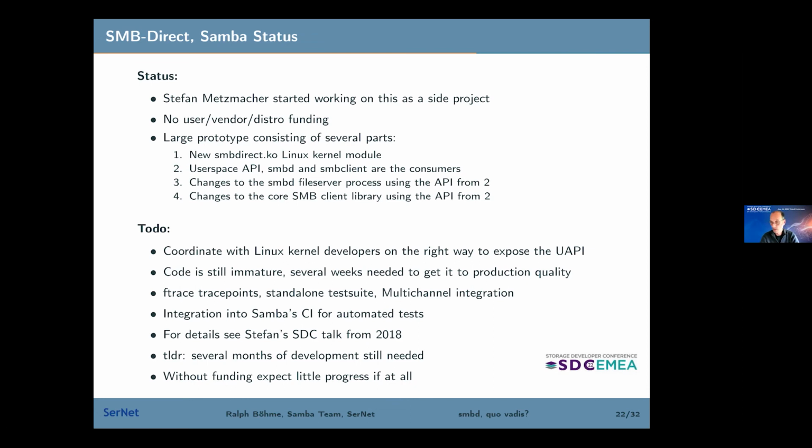And yeah, this is really a large beast, similar to persistent handles. So without some decent funding, I don't think we're going to see real progress here. So for anyone here interested in having Samba as a screamingly fast file server for enterprise workloads, that would be something we should push for. That would be amazing.